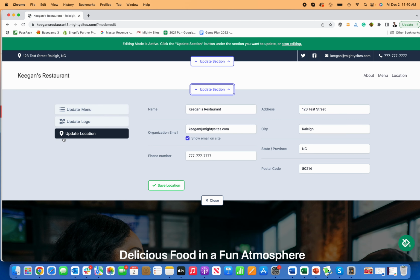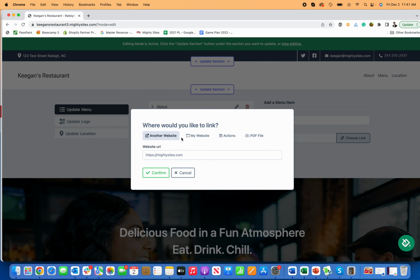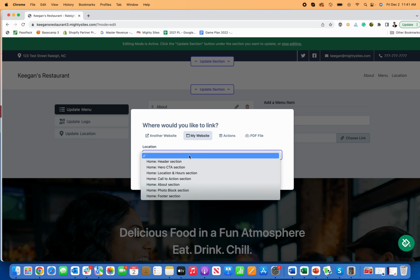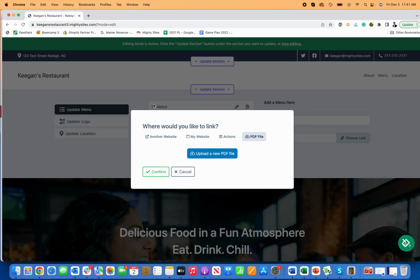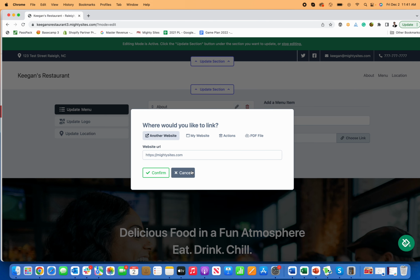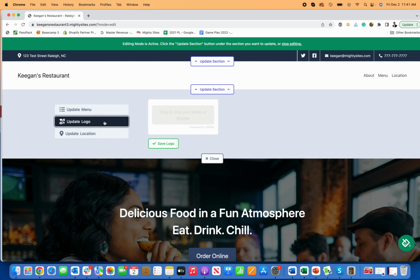If I want to go to update this section, I can add any menu items that I'd like to. So if I want to add more links, and then I can just choose wherever I want those to link to different places on my website or to different actions that people can take or upload PDFs or link to another website. That's all there and easy to do. I can update my location information, but let's just say I want to add my logo.